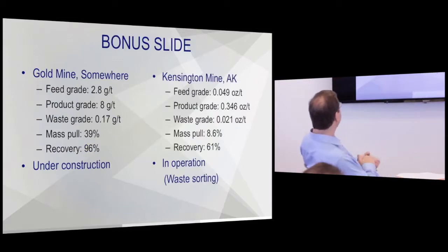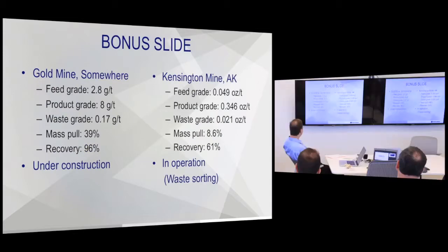Here is a bonus slide with a gold mine that we did, Kensington Mine. I can mention the name because it's not one of my clients and their information is public. They did a waste sorting project where they increased their waste pile grade almost 10 times, about 8 times it looks like, and produced a fairly clean waste pile.